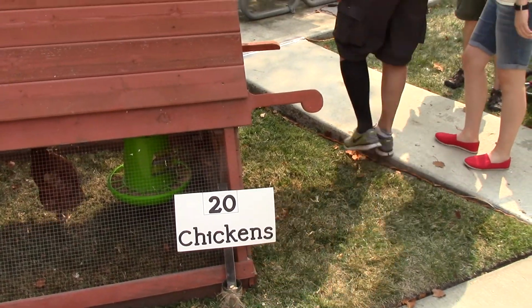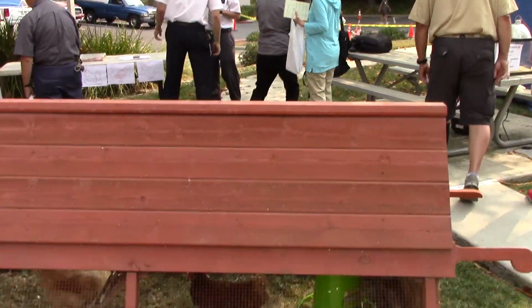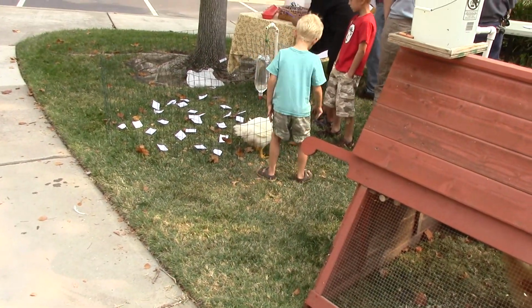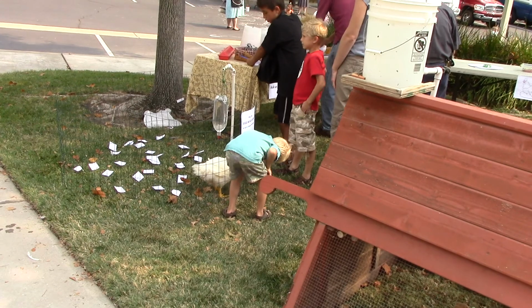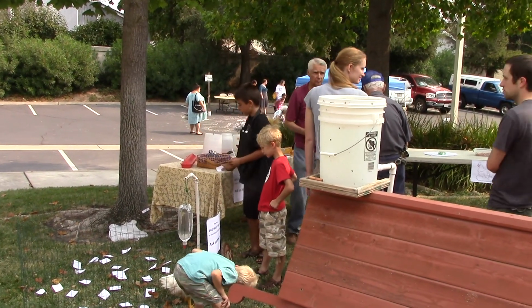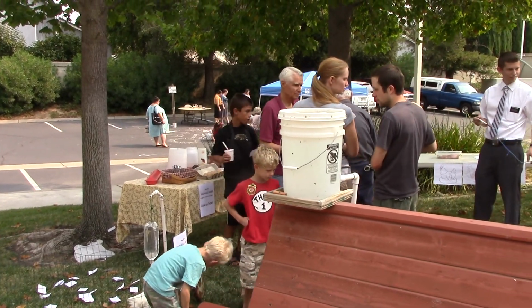So this is the chickens booth. This is in a residential area. They got a chicken coop right there. They got another chicken over there. They're actually serving up fresh chicken. They're processing it right here and then discarding the guts and things.